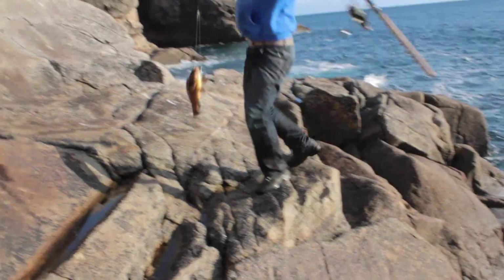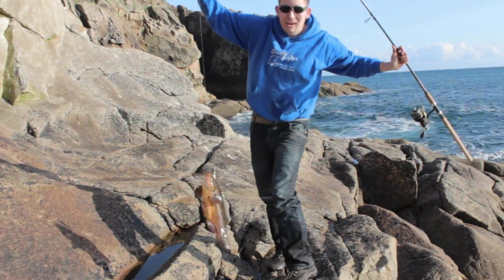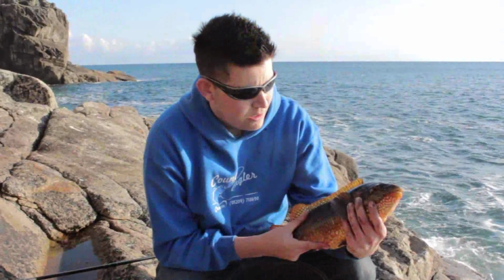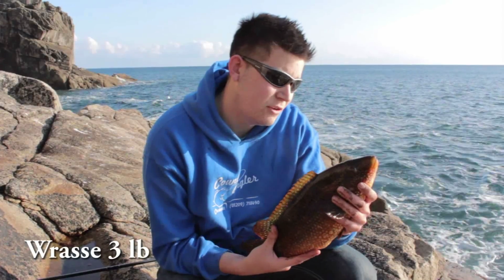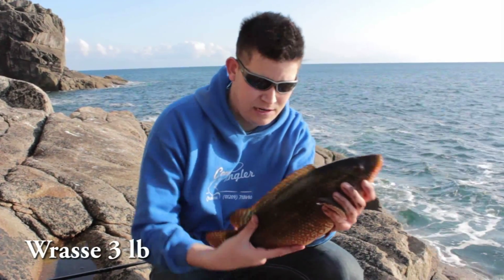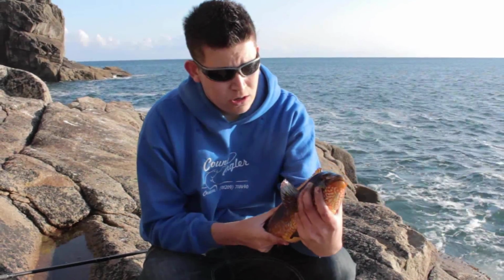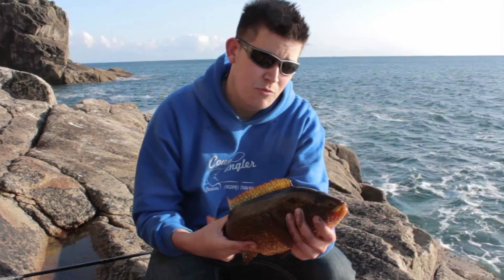Oh, I'm soaked! I got absolutely soaked trying to get that fish in just then. Again, another beautiful fish there. Just a great specimen of the wrasse. Another good 2.5, 3 pound. Good hard fighting fish. Brilliant fun.